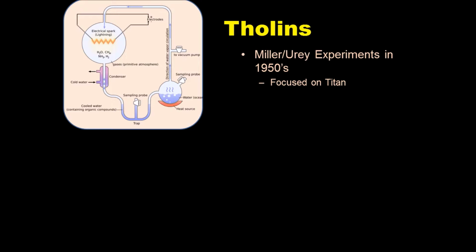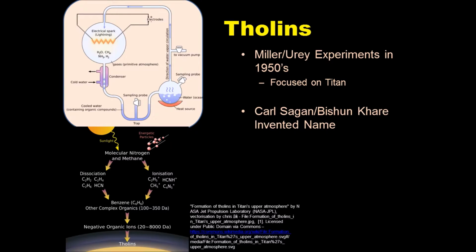So they did a lot of work on Titan's chemistry with this. And you may have seen this in your science classes. I remember seeing a lot in high school, saying, oh yeah, they're trying to show that life can just spontaneously be created. While you did see amino acids created, it never really got all the way to life, but it actually created a lot of interesting things. And Carl Sagan and Bishun Khare actually invented the name tholins for the chemicals that were created.